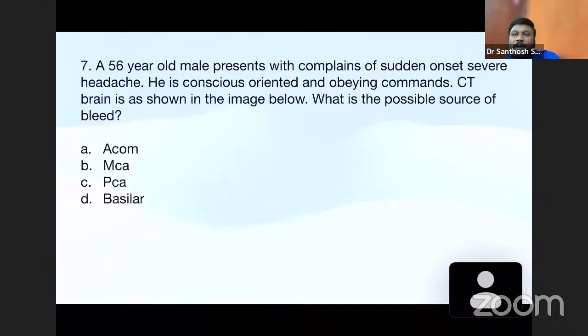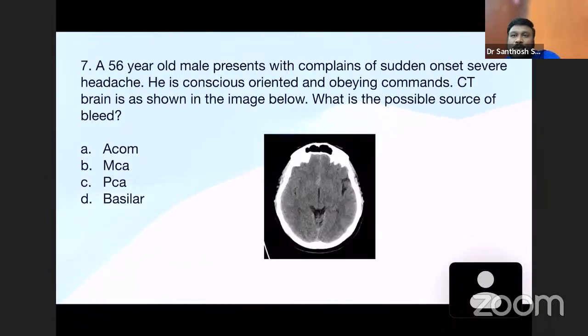A 56-year-old male presents with complaints of sudden onset severe headache, is conscious, oriented, and obeying commands. And the image is missing here. It was actually an SAH from the interhemispheric fissure. So when you have an image like this with the interhemispheric fissure, then you can see the hemorrhage here. That is in the middle, right in the middle, just above the third ventricle. You can identify the hemorrhage.